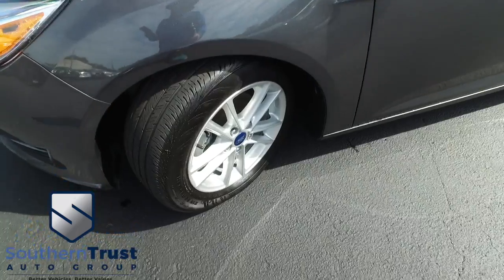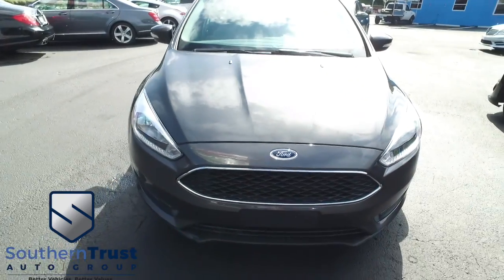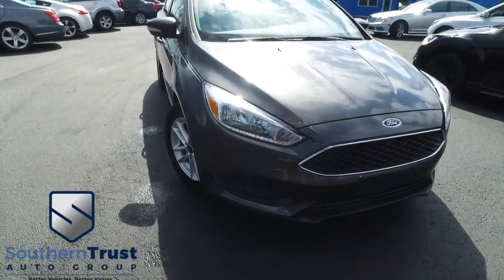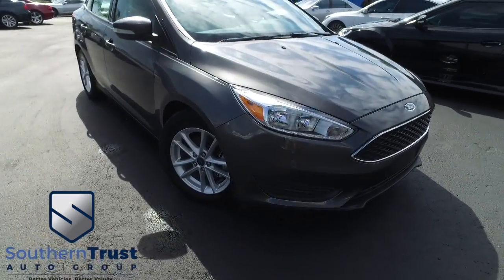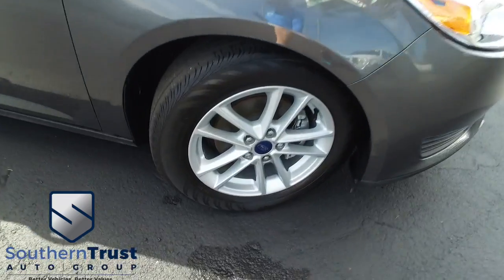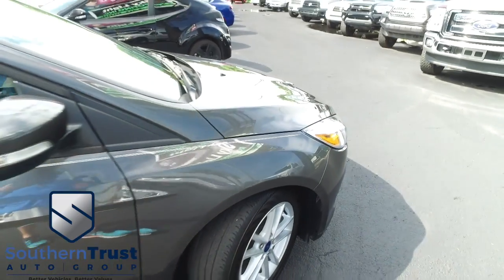Look at those beautiful wheels. Very beefy, very meaty set of tires. Plenty of tread life left to go. Oh, wow, look at that beautiful Ford grille. Man, this thing is absolutely spectacular. Hooking you up with a little style and profile. Southern Trust making everybody smile with that HD clean factory line looking oh so fine quality.